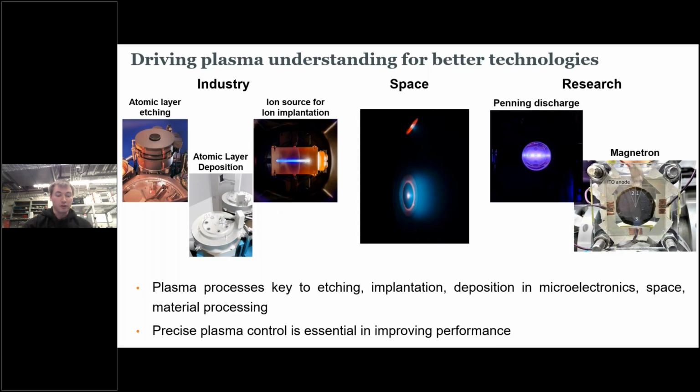So why low temperature plasma? It is broadly used across many industries, as you can see here, and some key applications include etching and deposition or ion implantation, some electric propulsion, similar to that used in satellites like Starlink, and laboratory tools like Penning discharge or magnetron, which help us to better understand the plasma physics of these devices. The performance, lifetime, and efficiency of these industrial devices is closely linked to the properties of low temperature plasma, making its control and diagnostics extremely important for both industry and research. Next slide.